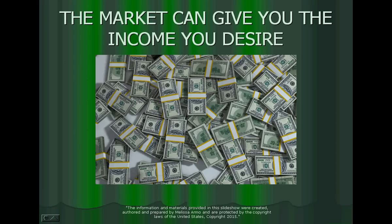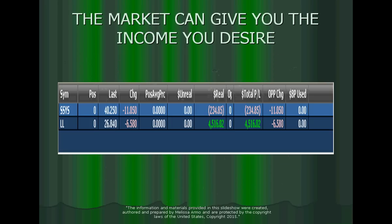And often they're not really in touch with it. I find that if you're very exact about it and in touch with it, you will do better. This is a snapshot of my P&L for today. I took one trade, I lost $234. And I took another trade, I made $4,500. I was up $4,300 in the day in 30 minutes.